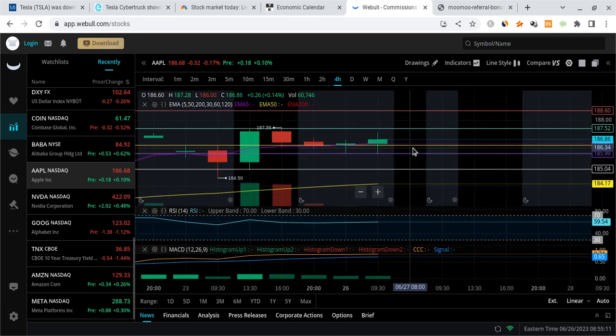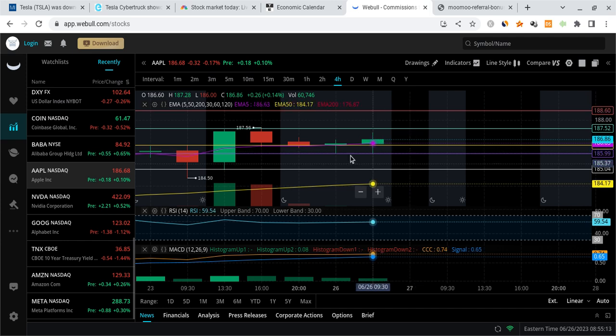Apple's kind of in the middle, trying to push up and hold. But like I said before, Apple is still kind of stuck around this 186 zone. If it manages to break to the upside, it has some major resistance at 187.5 to potentially 188 and has been getting stuck in these levels, but that's not a guarantee of anything else.